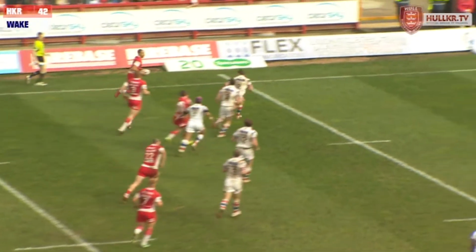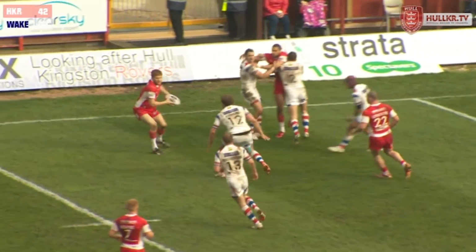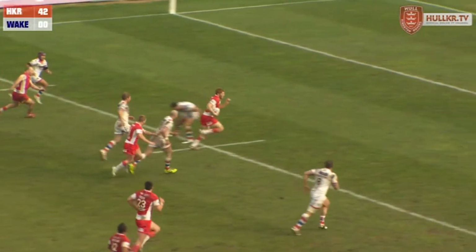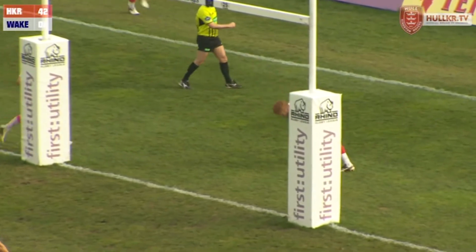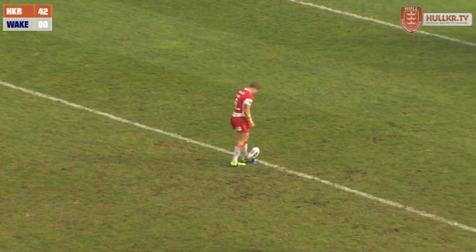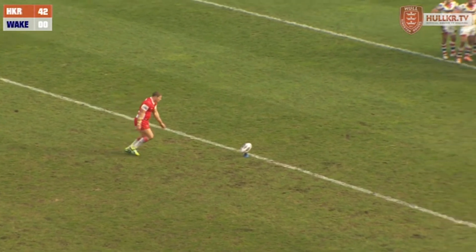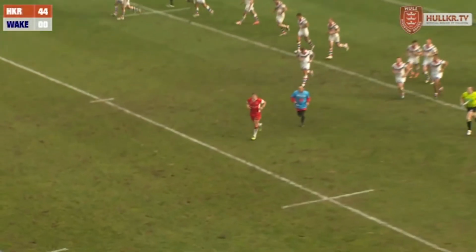Rovers did well to keep that alive. Amari Caro reached up, popped the ball back to the Ginger Ninja, and from 20 metres out he brushed a couple of defenders away. He stepped inside a couple, dancing feet underneath the post, and Travis Burns will surely kick his 6th conversion of the afternoon. Travis with conversion number 6. Rovers lead by 44 points to nil.